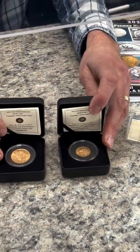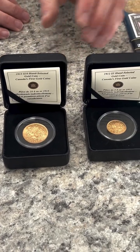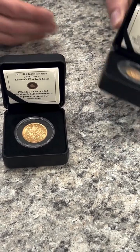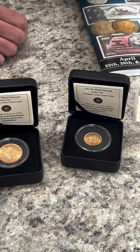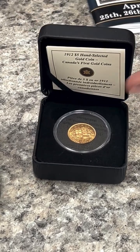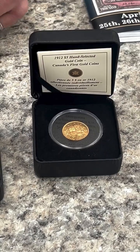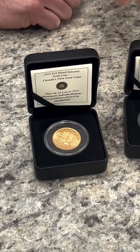Another cool thing that the Royal Canadian Mint brought out, I think we have a couple, but these are just two I grabbed, is you can see they're in the Royal Canadian Mint boxes. There's a certificate, which is more of a 1980 and up thing, how the mint would package their stuff. But these are a 1912 $5 gold and a $10 gold from 1913. But they're in the packaging.